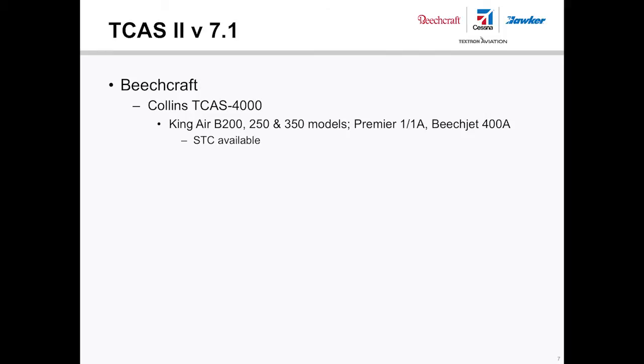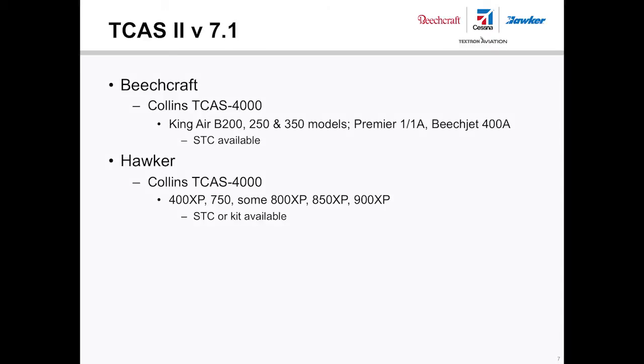Now on the Beechcraft side, the Collins TCAS 4000 equipped King Airs, as well as the Premier 1 and 1A and the Beechjet 400A, all have STCs available for upgrading to 7.1. On Hawker aircraft equipped with TCAS 4000, similarly, the 400XP, 750, some of the 800XPs, and then the 850 and 900XP all have an STC or kit upgrade path available.